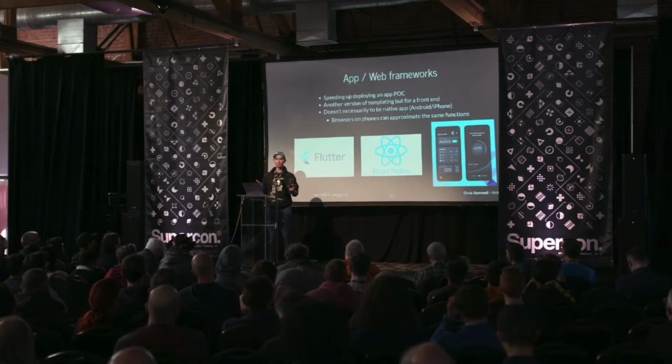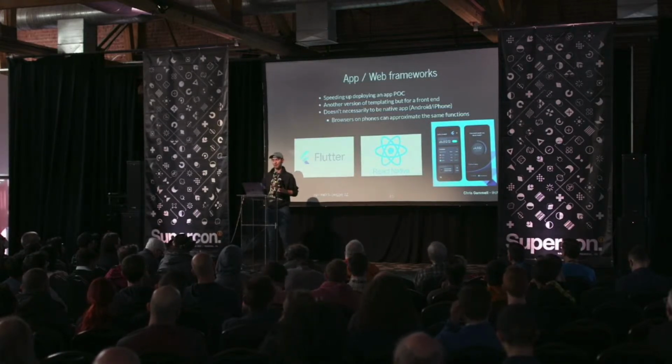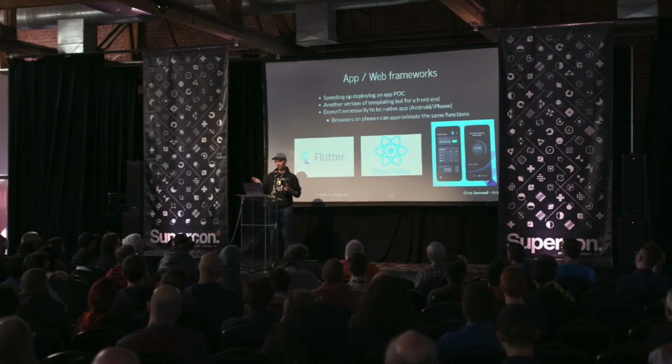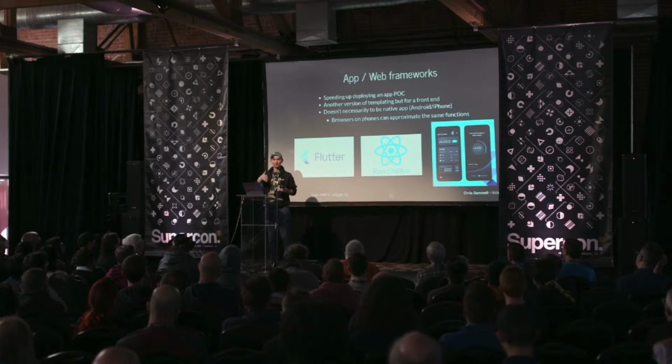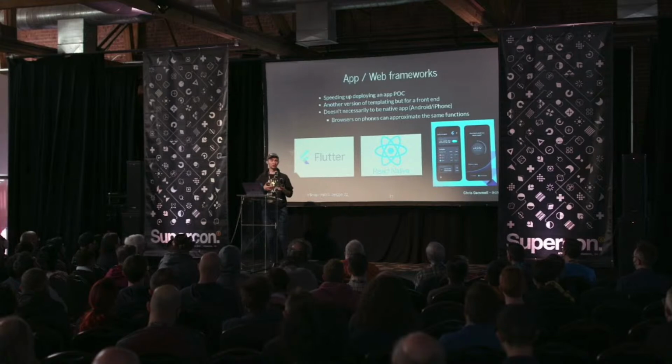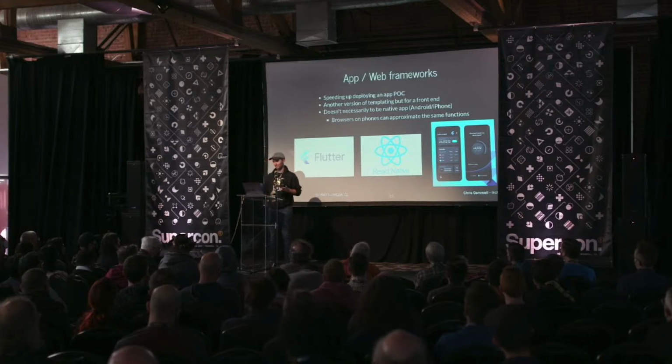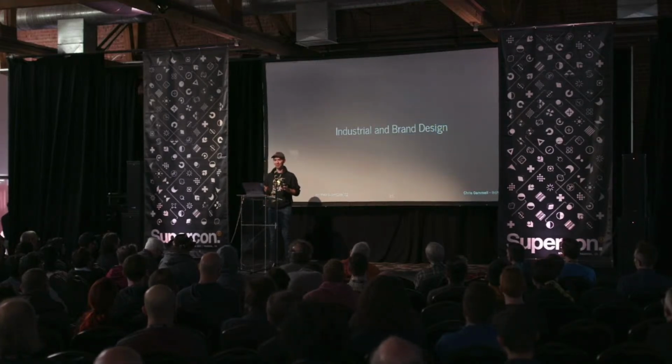Again, you might want to do this for an actual app, so things like Flutter and React Native, right? You can go and build these things as well. I'm not going to become a full JavaScript programmer, but I might be able to do the getting started guides enough to have an app that looks good enough, that pulls in the client's brand and looks kind of close.